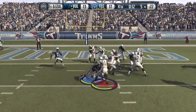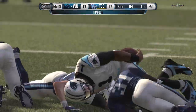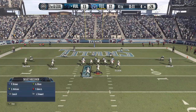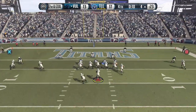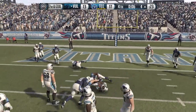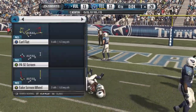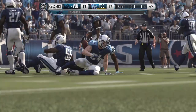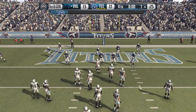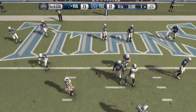Cam Newton with the ball in his hands, fighting, and goes nowhere. We call our final timeout, 11 seconds left. Newton's gonna have a chance to win the game with his arm. Looking, throwing, Stewart fighting, going backward, down at the 1. Clock ticks on our hopes. No chance to get this ball across to start the play, and the game is over.